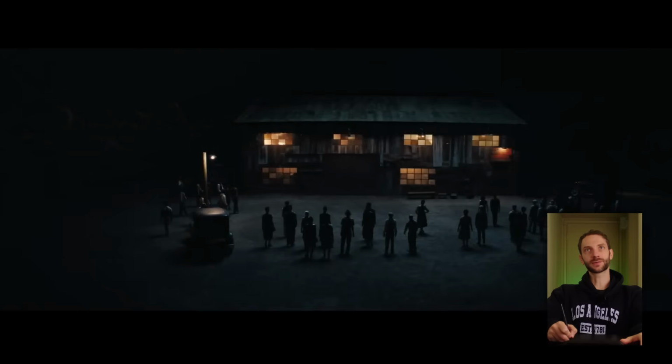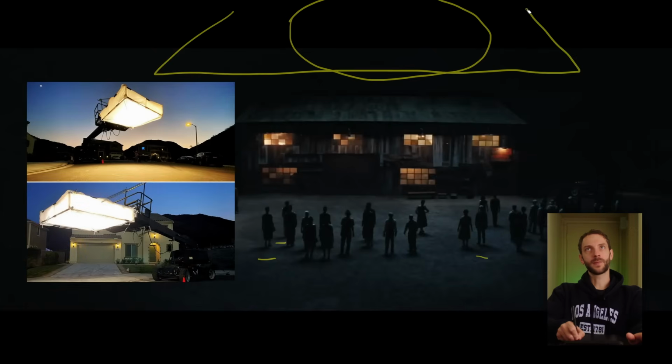This is a classic film setup. I've seen this in so many films and commercials. You can see how there's a pool of light. It spreads really softly everywhere. If you look at the shadows of people, you can tell it's right here. And it looks like a big inflatable mattress almost, and it's just hung above there.